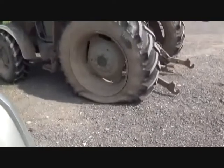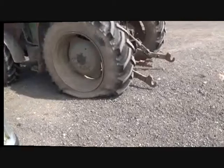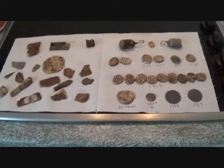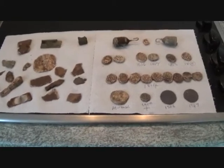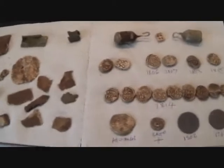I just noticed while I was here, I'm parked next to a farmer. How do you get a flat tire on a tire like that? My goodness. Well, that wasn't a bad little hunt at all for under a couple of hours. And my leg is still feeling ow, ow, ow.